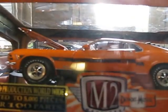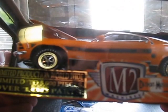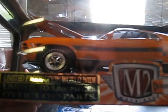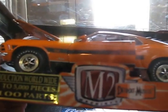Also, guys, if you're buying M2 Machines, you want to be careful. I picked up 2 of these at Walmart, just in case one had some imperfection, and one did. One had some paint blisters on one of the fenders of the car, and I decided I'm not going to buy that one. This one was in way better shape. None of the chrome on the mags were scratched or anything, and it was all pretty well. So this car was good.